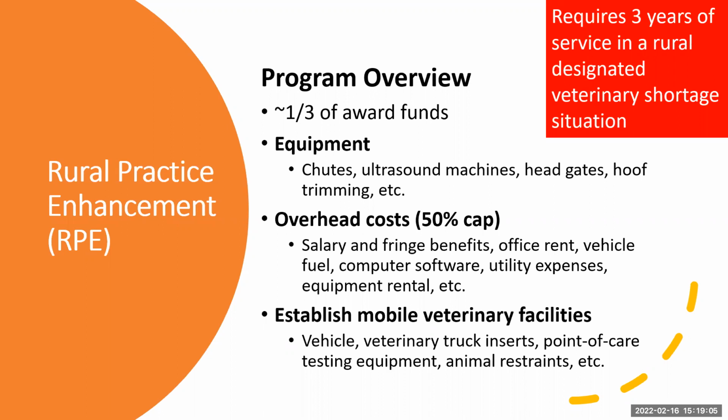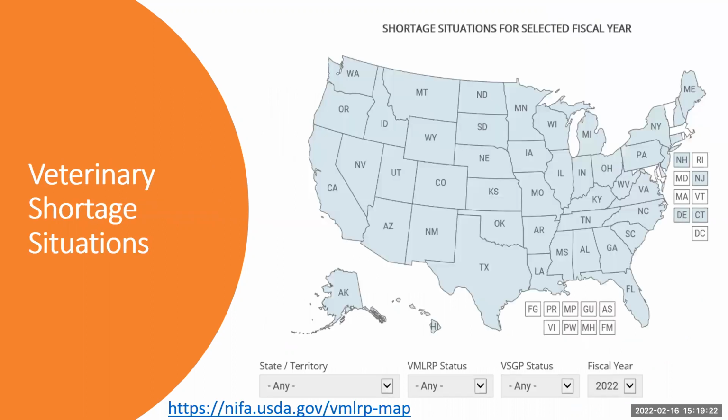It is important to note that all RPE awards require a three-year commitment of veterinary service in the designated veterinary shortage situation one applies for. So what is a designated shortage situation? Veterinarian shortage situations are designated under the Veterinary Medicine Loan Repayment Program, or VMLRP. These can be found via a link to the VMLRP map on the VSGP webpage or by going directly to www.nifa.usda.gov/VMLRP-map. This link is also located at the bottom of this slide.